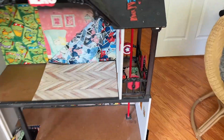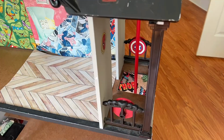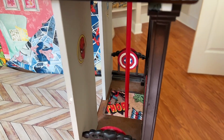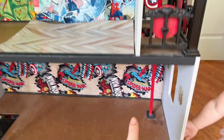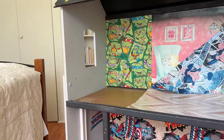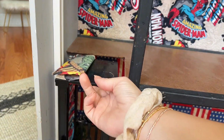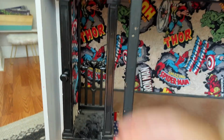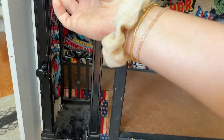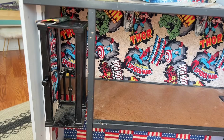So over here, we have the balcony, which is awesome. I've never had a dollhouse with a balcony, so I think that's really cool. I don't know what the pole is for, but it goes all the way to the 2nd floor, and it has a window over there. It has a window up top as well, and it also has, which is one of my favorite parts, the elevator, and the elevator does work. So it goes, ooh. It won't stay for some reason. There we go. Okay, so it does go up to the 2nd floor.